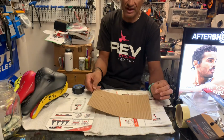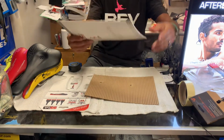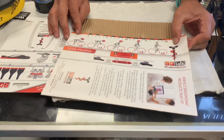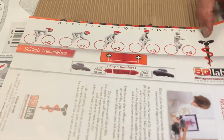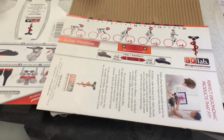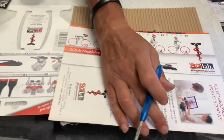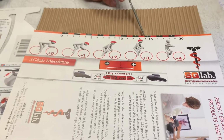And that impression, then you measure it. And this is what they give you, and they say, okay, find the center of each one of the impressions, put that on there, and go along here and see where it ends up. So in this case, it shows that this particular person measures, let's see, if we put that at 0 and we put that here, we're about 13.5. So you round up to 14.